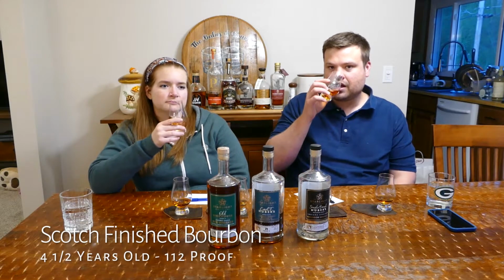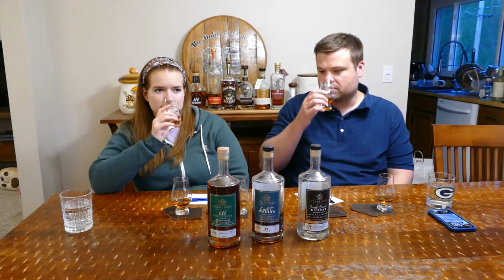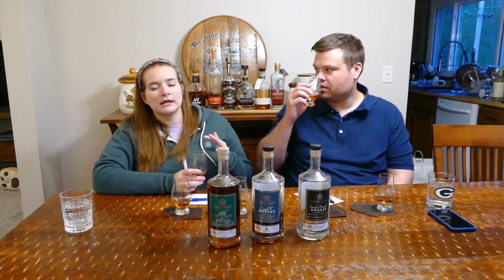So, on the nose, it is definitely a little bit lighter, but you're getting those vanilla notes, caramel notes, of course, still, but then that fruitiness of the scotch comes through. And to me, compared to the first one, where you get a lot of oak, this one is not so much oak, but more earthiness.